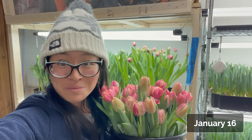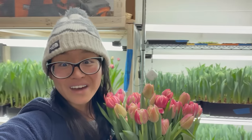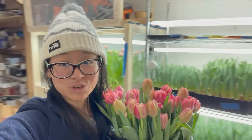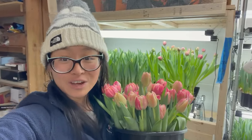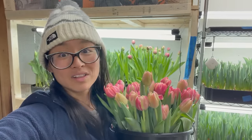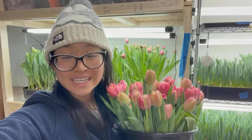We've got so many blooms coming in. Some of them were supposed to come in for Valentine's Day. So you can see behind me, we literally have thousands of tulips in the small space alone. And I thought I would take you through what a week in a winter tulip forcer's life looks like, especially when we have a lot of unexpected blooms come in and how I am moving these stems.